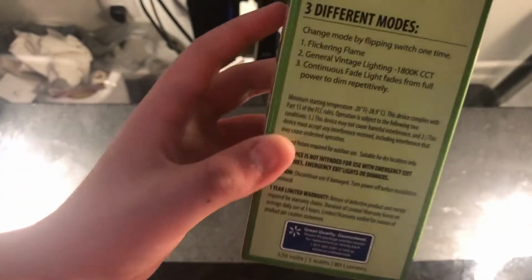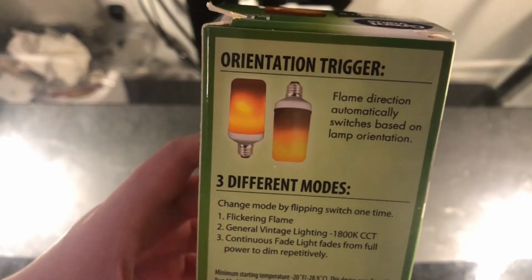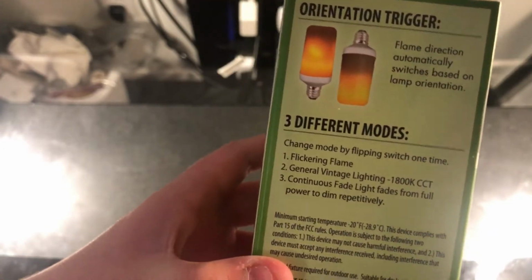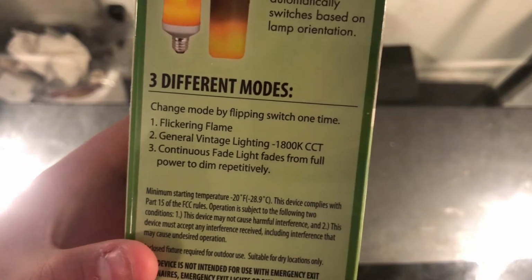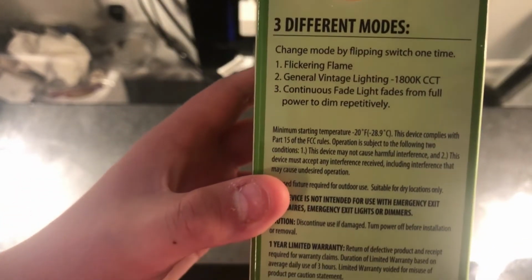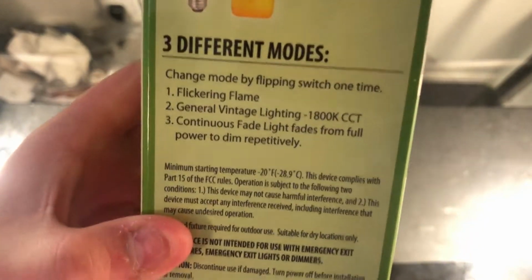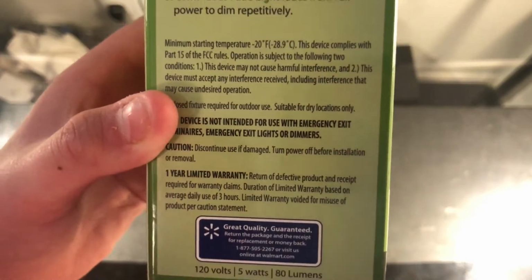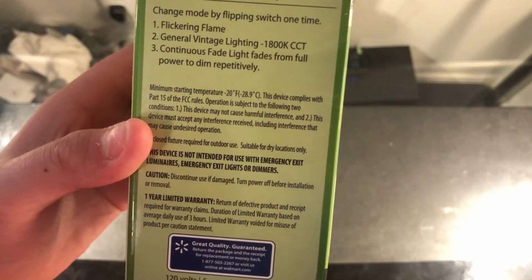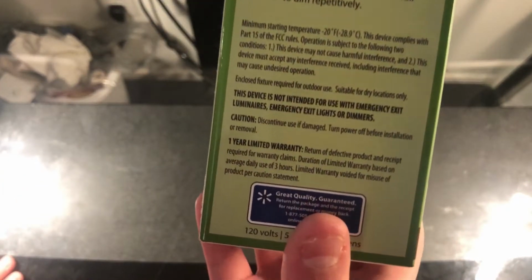Okay, here we have some actually interesting information. Orientation trigger. Flame direction automatically switches based on lamp orientation. 3 different modes as well. Flickering flame, general vintage lighting with an 1800K color temperature. I believe that's the same as a candle. And then continuous fade, light fades from full power to dim repetitively. I can't talk today.